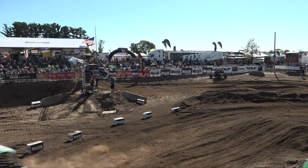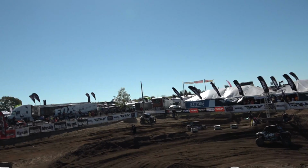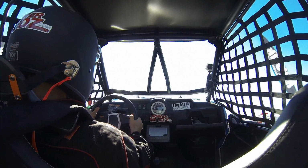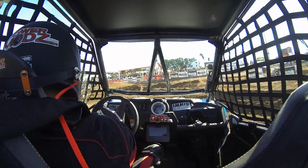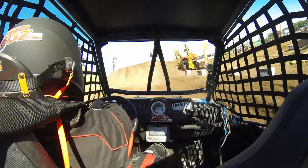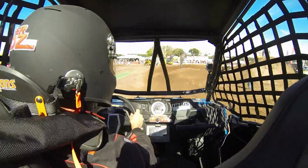There's Chris Brandt on the inside. The boys hitting the tabletops. There I am again. Inside view. Cockpit just came over the triple into that big corner. My big mistake was taking that big round corner all the time. I should have cut it on the inside. Flying off there. Landed front heavy.